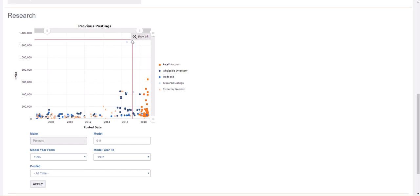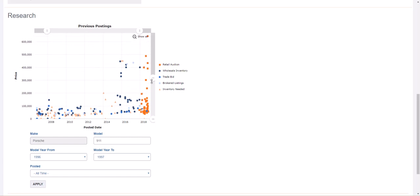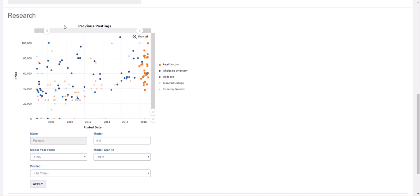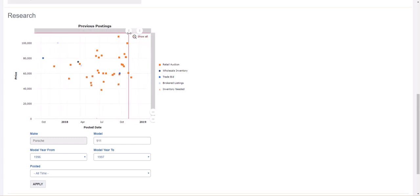Pretty robust. We've got some real big numbers up here, so let's grab this little slide bar and get rid of those. We don't really care about the cars that are over 100 grand. They're not relevant at all to this particular car we're trying to value. And although this is really cool to see, there's certainly a price trend moving up with these cars. Let's slide it over so we're looking at the last year, year and a half.